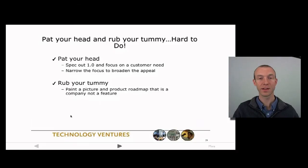One of the difficult things about pitching a venture capital investment firm is that you have to do two things at once. One thing is to pat your head, the other is to rub your tummy. So what does this mean? Pat your head is to talk about the very first product, the very first customer need that you're going to be focusing on. So you have to show that you have some narrow focus, one particular market, one particular customer need that you can really achieve.